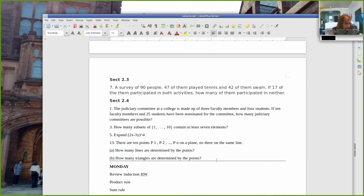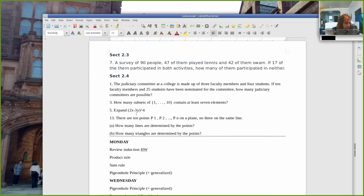All right, expanding 2x minus 3y to the 4th, so that's just a big long binomial expansion. I'm not going to write that out, but it's this thing to the 4th plus this thing cubed times that multiplied by 4 choose 1, which is 4, and then that thing squared times that thing squared multiplied by 4 choose 2, and so on. And just remember, this term is negative 3y, so when you raise it to an odd power you get a negative. So that's just keeping track of that.